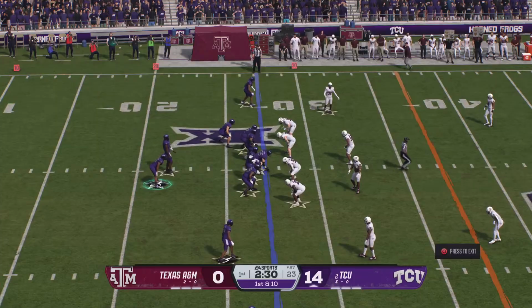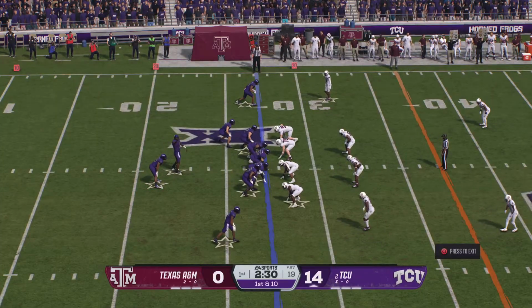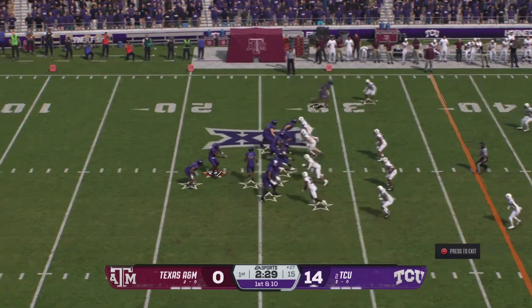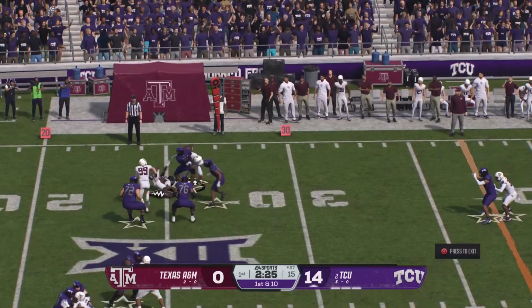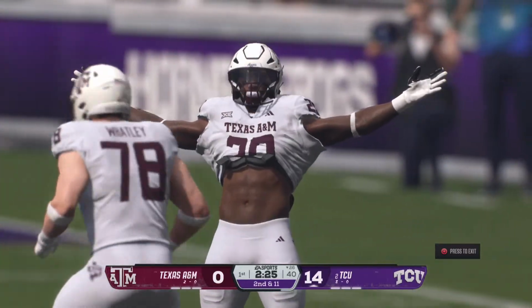And the TCU offense takes the field. Great possession last time. They punch it into the end zone. Can the defense come up with a stop this time? Offense moving receivers around now before the snap. The pocket breaking down. Escapes the pocket but cannot make a play, and they sack him.